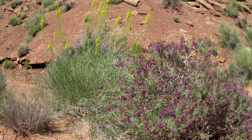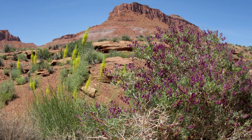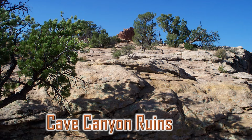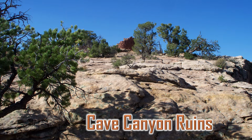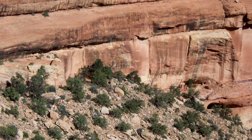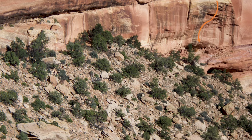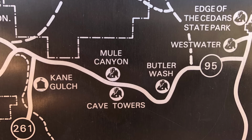Our next stop involves both ruins that you can walk around and cliff dwellings tucked away in a canyon. These ruins have been referred to as Cave Canyon Ruins, Cave Canyon Towers, or Mule Canyon Towers. This stop demands at least an hour for the 1.6-mile round-trip hike to the ruins and back. Obviously, the total time depends on how long you choose to explore these fantastic clues into the past.